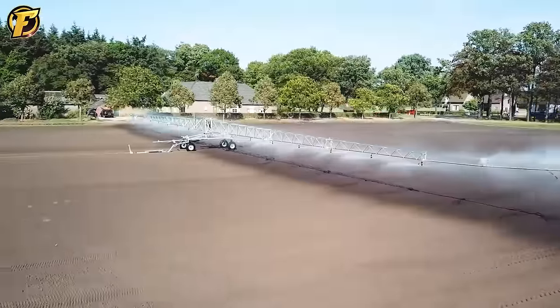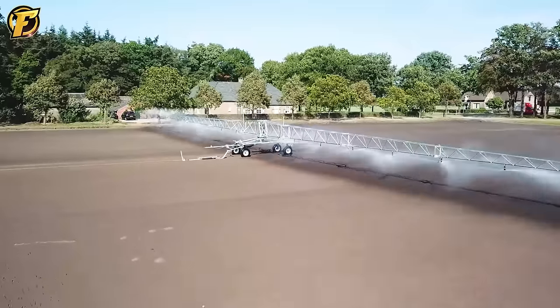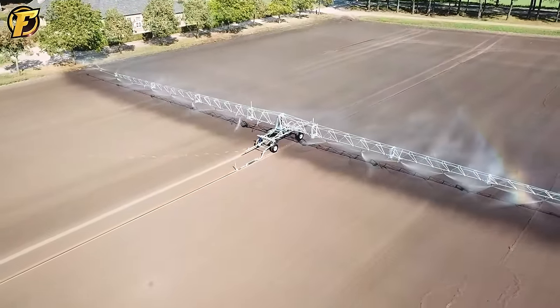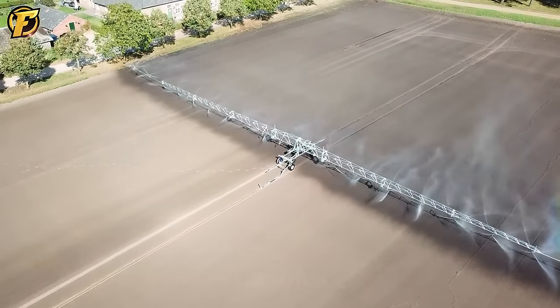I was really surprised to see such a large-scale agricultural irrigation system. It can cover large areas in one go. The device's portability is truly impressive.